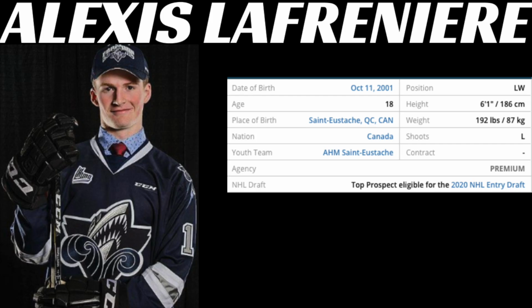So of course, as we mentioned here, the Detroit Red Wings have the first overall selection in this simulation, and I have no doubt they would take top overall rated prospect Alexis Lafreniere, who's been the consensus number 1 pick for quite some time. Of course, he can dominate a game. He can take over the game. He very well could be a very franchise-defining player for Detroit.